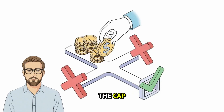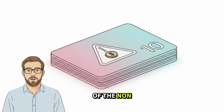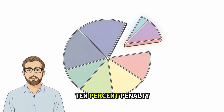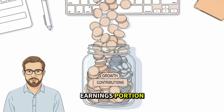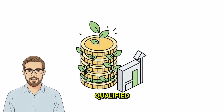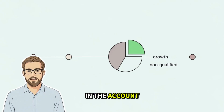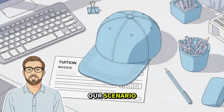If you go over the cap or you pull money for something that is not qualified, the earnings portion of the non-qualified part can become taxable, and the usual federal 10% penalty on earnings can apply. Notice the phrasing, earnings portion, not your contributions. A withdrawal is usually a mix of what you put in and growth. When something is non-qualified, it's typically the earnings piece that takes the hit. So, how painful a mistake is depends on how much growth is in the account and how big the non-qualified slice is.